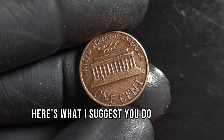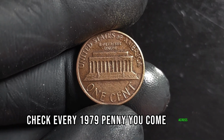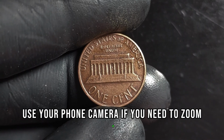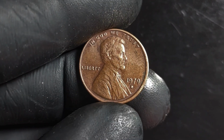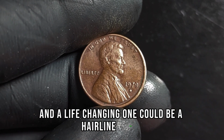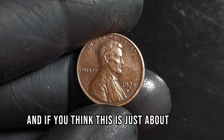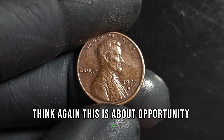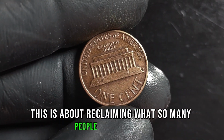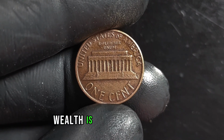Here's what I suggest you do next. Search. Check every 1979 penny you come across. Use a magnifying glass. Use your phone camera if you need to zoom in. Every tiny detail matters, because the difference between a common coin and a life-changing one could be a hairline crack or a microscopic shift in lettering. And if you think this is just about money, think again. This is about opportunity, legacy, turning dust into dollars. This is about reclaiming what so many people throw away without a second glance. It's about beating the odds in a system that tells you wealth is only for the elite.